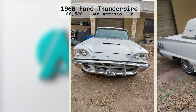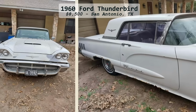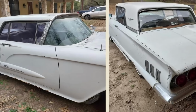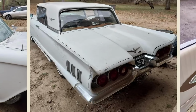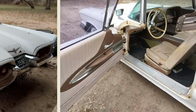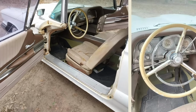Presenting the 1960 Ford Thunderbird, an iconic luxury coupe with timeless styling. This classic features a powerful V8 engine mated to an automatic transmission, offering smooth and effortless cruising. Its white exterior is complemented by a beige interior, creating a refined look. This Thunderbird runs well and remains in good condition overall, though it will require some restoration to bring it to its full potential.